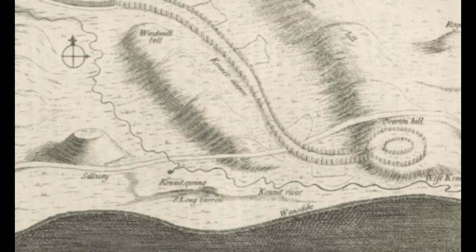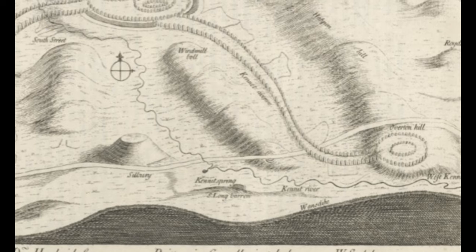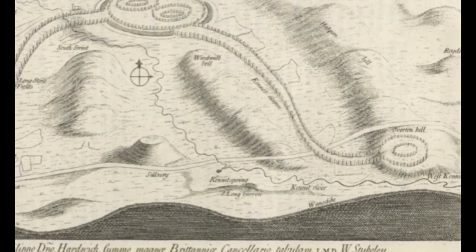The other thing that people question with Stukeley's theory is that he did not mention Falkner's stone circle, which is just off the West Kennet Avenue.